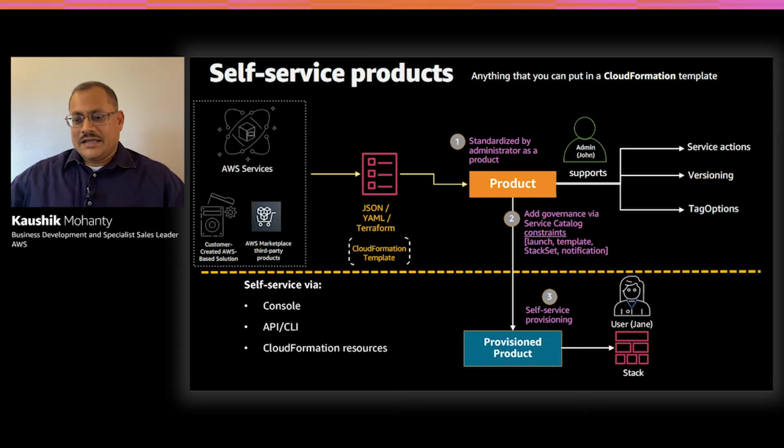Anything that can be put in a CloudFormation template can be provisioned using Service Catalog. Example, any marketplace software that is available as CloudFormation JSON files, or any AWS service that supports CloudFormation. If a service doesn't support CloudFormation, they can still be deployed using CloudFormation custom resources. 3-tier or multi-tier applications that are wrappable with CloudFormation can also be deployed, and some infrastructure as code, which is not necessarily CloudFormation, those templates can also be deployed using Service Catalog.